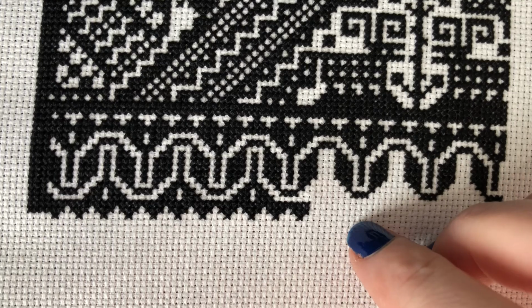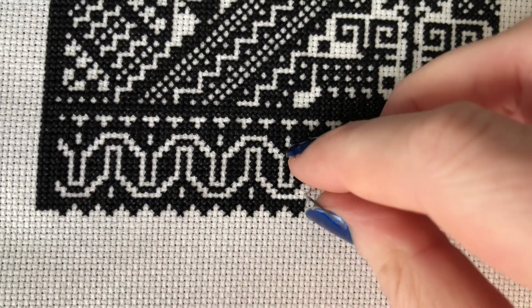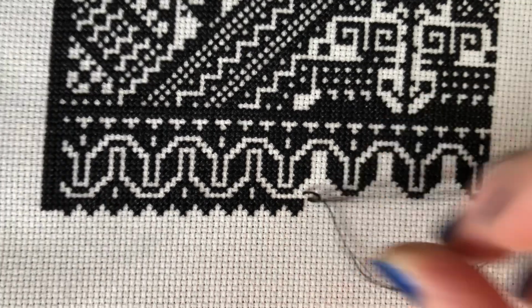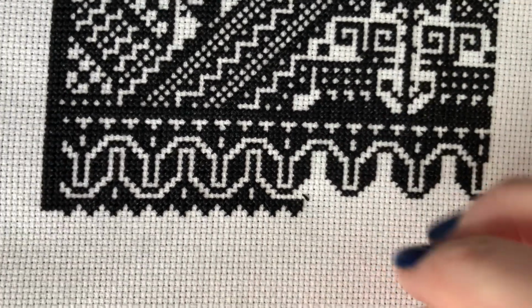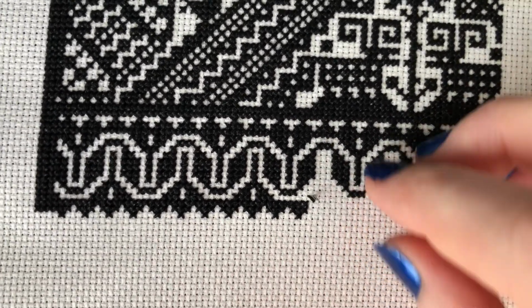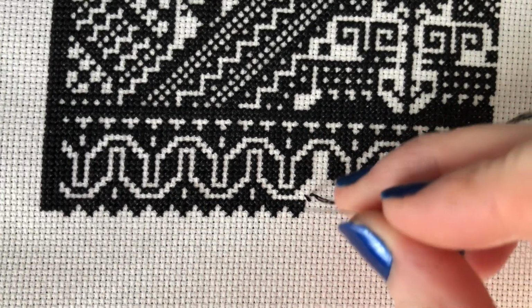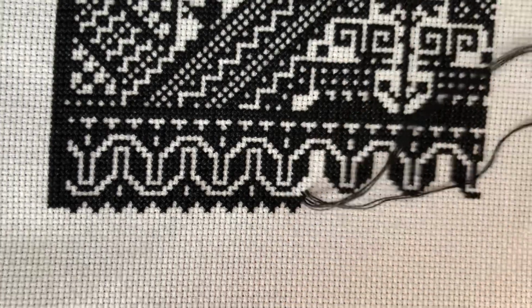Thought I'd do a little bit of real time on my big project that I'm working on at the moment, which is the Pilgrim by the Long Dog Samplers. I'm madly in love with this pattern, which I'm sure you've gathered if you've watched my other videos already.